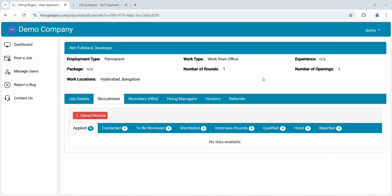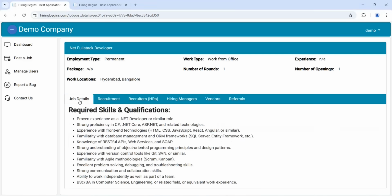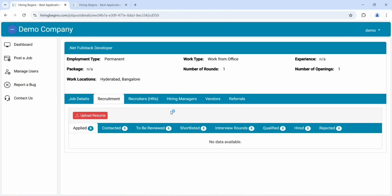Once you post the job details, you will be redirected to this recruitment pipeline. Here you can verify your job requirements and details. You can upload resumes you have received for this job post.